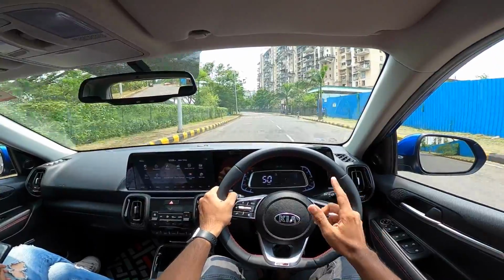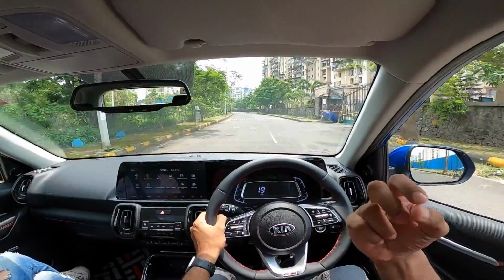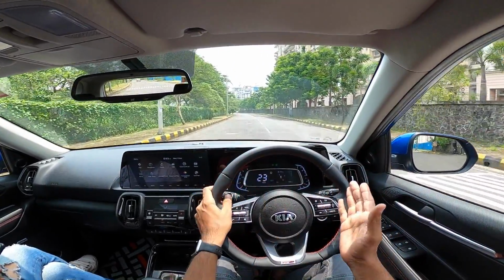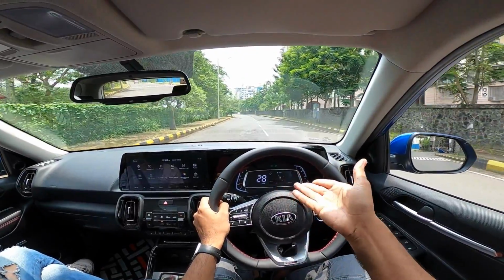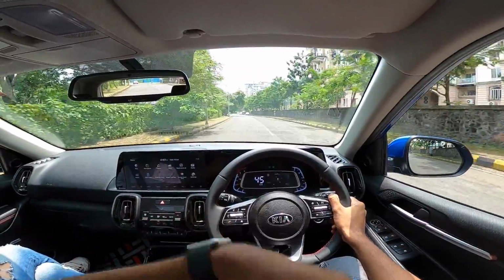So what is good? First and foremost, this is not about pushing the car hard and fast. They obviously raised the ground clearance of the vehicle. They put a suspension on the stiffer side for some bit of sporty handling, but the grip from the tires and the way the chassis responds is just not in line somehow, which is the reason why the Sonet doesn't feel that great to drive.